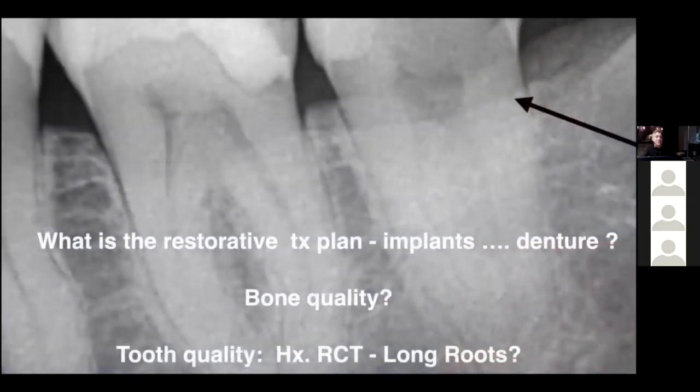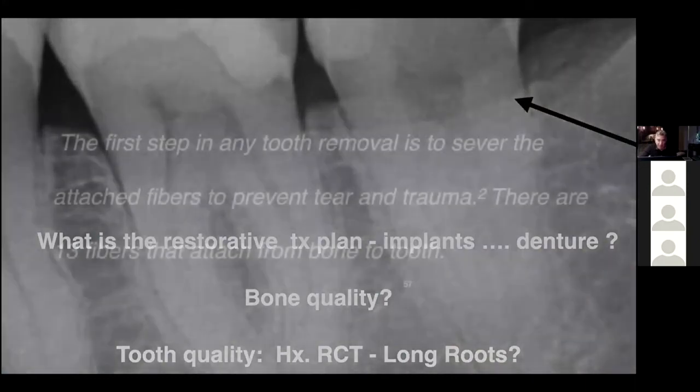So, what's the restorative plan here? Is there implants? And I almost always graft just in case the patient chooses to have an implant and changes their mind. They might say to me, no way. Obviously, if they have periodontal disease, this is another problem, a different thing.